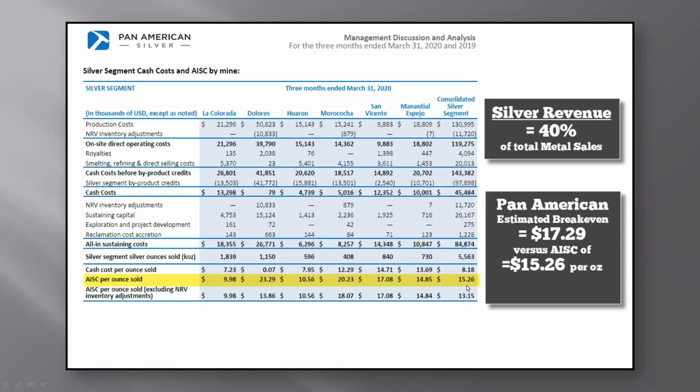The average was $15.26. The reason why they get this lower all-in sustaining cost is that they deduct their byproduct credits. And of all their revenues from these silver mines, only 40% was from silver. The rest was from gold, lead, and zinc. And so my estimated break even is $17.29, and Pan American says it's $15.26, and it's even higher, and I'll show you.